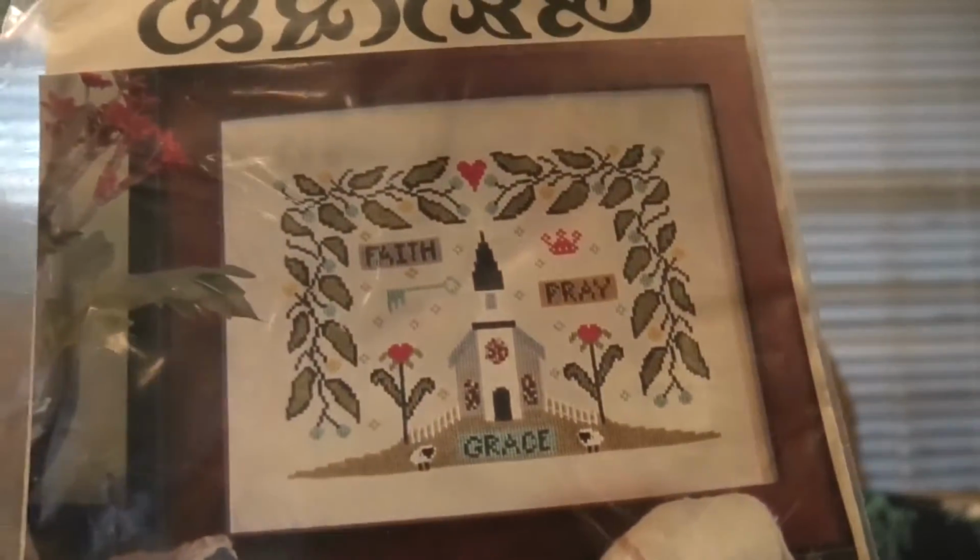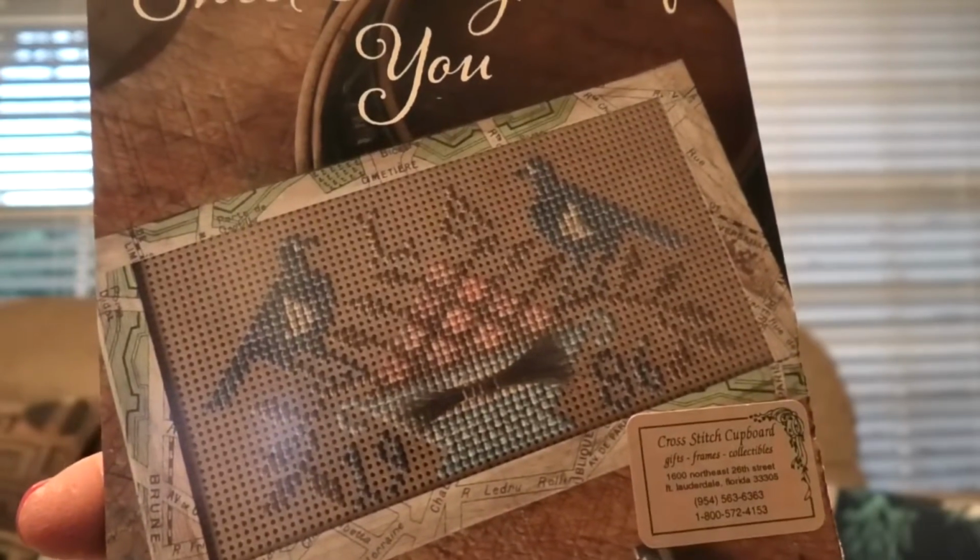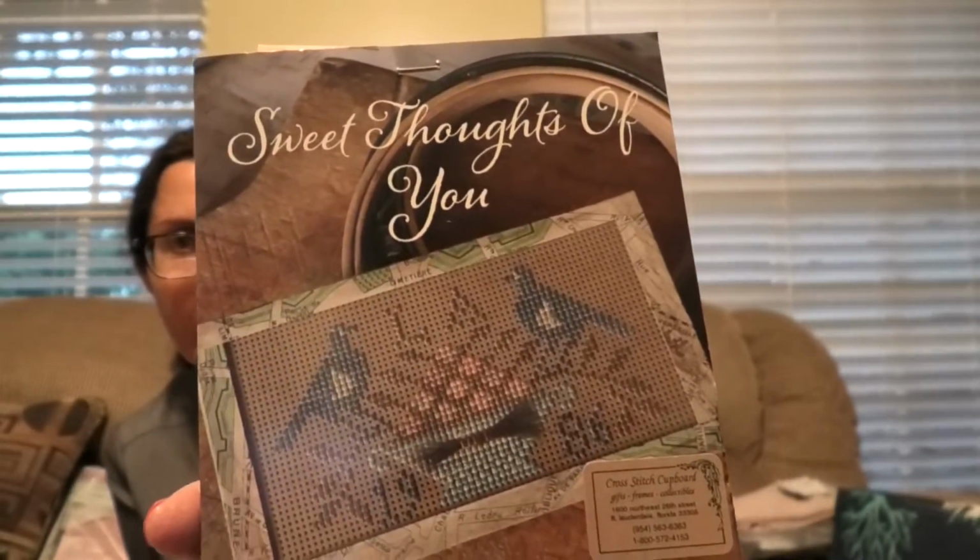$3. By the Bay Needle Art, the Old South Church. Pretty cool, huh? Let's see, I had one more. Here we go. For $8, there's a Sweet Thoughts of You by Blackbird Designs full kit. $8, guys, and I know she had another one. I don't know if she still has it, but she had another one on the table. Blackbird Designs, Sweet Thoughts of You, and I didn't even open the little package. I have no idea what's in here. Now I'm curious. I don't want to rip it apart though. Let's see, what does it say? Well, I don't know, but anyway, it's a kit. That's a bargain.